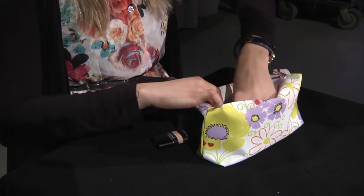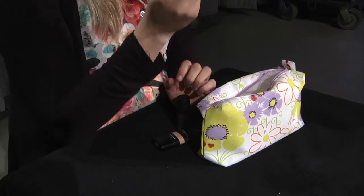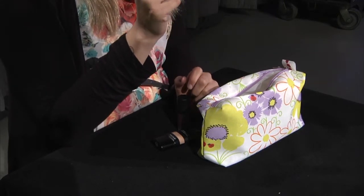For your eyes, you're going to swap out that heavy liquid liner for Maybelline's Full and Soft Waterproof Mascara. Just give you a little bit of brightening to your eyes. For your lips, you're going to swap up your matte lips for a colorful glossy pout.